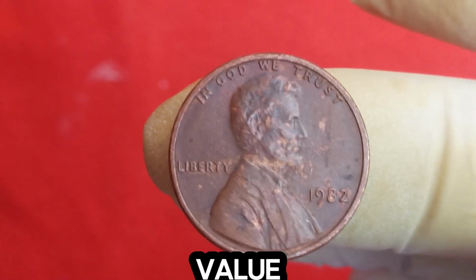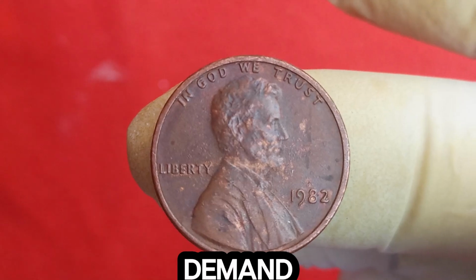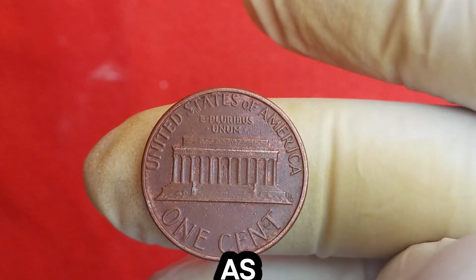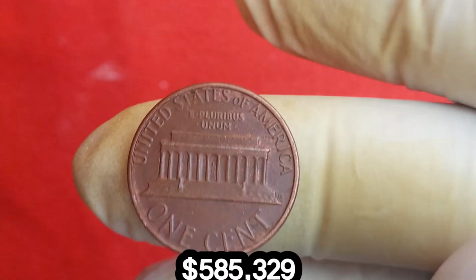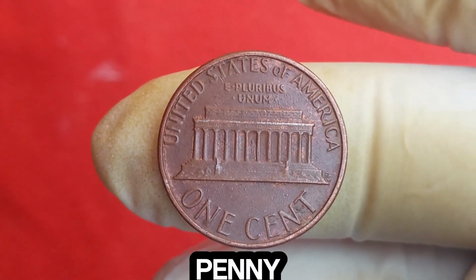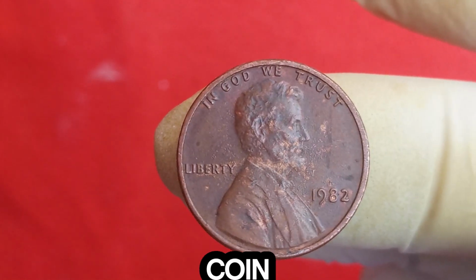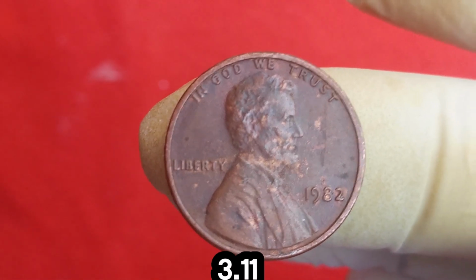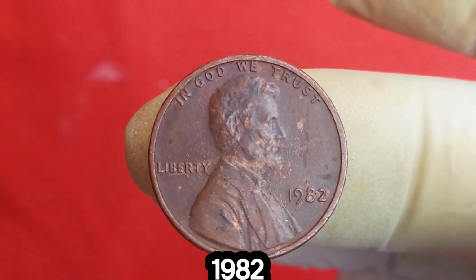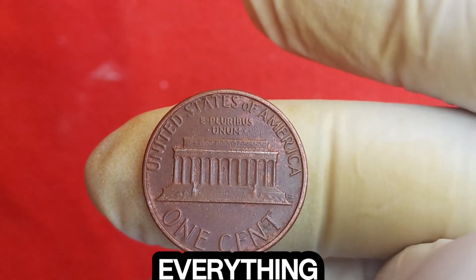Since then, the value of this rare coin has skyrocketed, and according to current expert estimates and collector demand, a perfect condition 1982 D small date copper penny could sell for as much as $585,329 or more in today's market. That's right, a penny that could change your life. So how do you know if you have one? Weigh the coin. Copper pennies weigh 3.11 grams, while zinc ones weigh only 2.5 grams. So if you have a 1982 D small date that weighs 3.11 grams, stop everything.